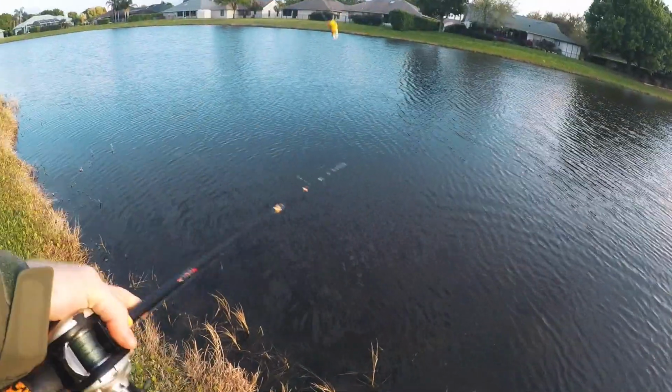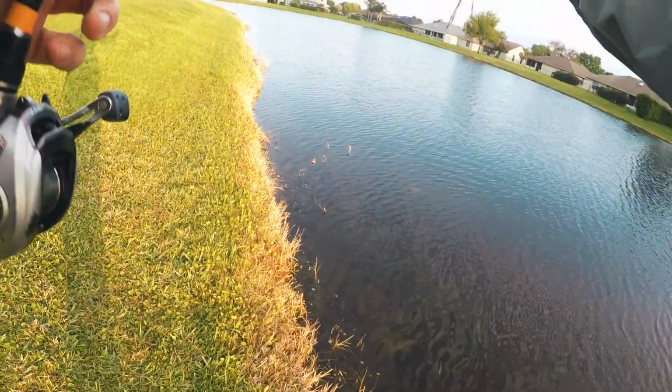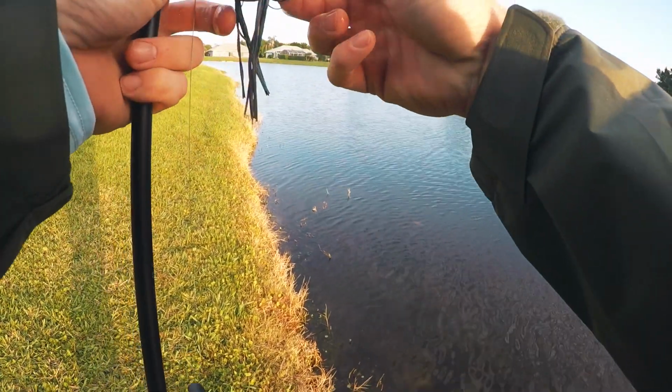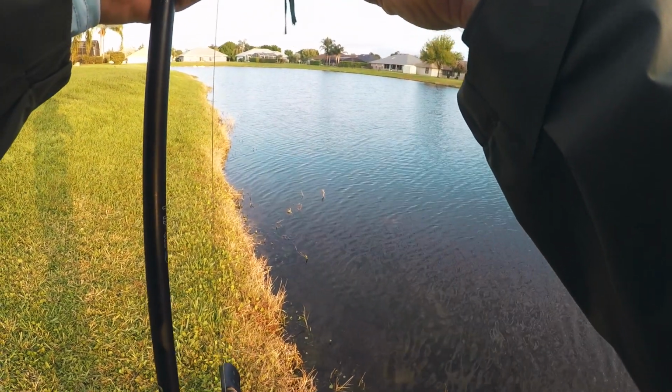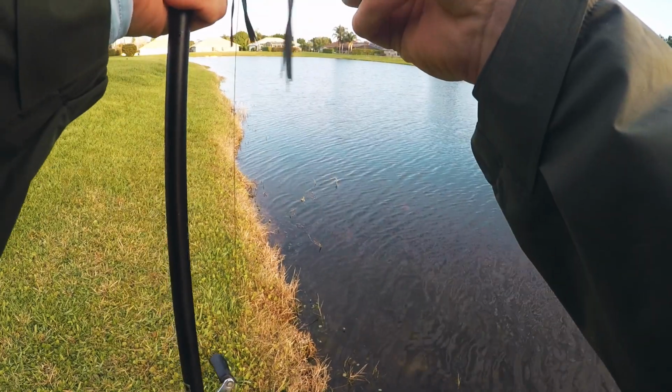Alright, ladies and gentlemen, I think we found a shoreline here where they're finally stacked up. I was just saying that these fish, whenever they experience a dramatic temperature change, they sometimes start feeding because they think it's going to get cold again.